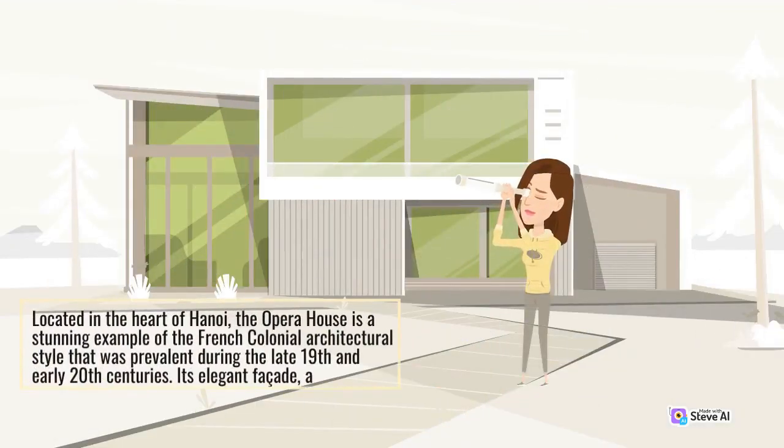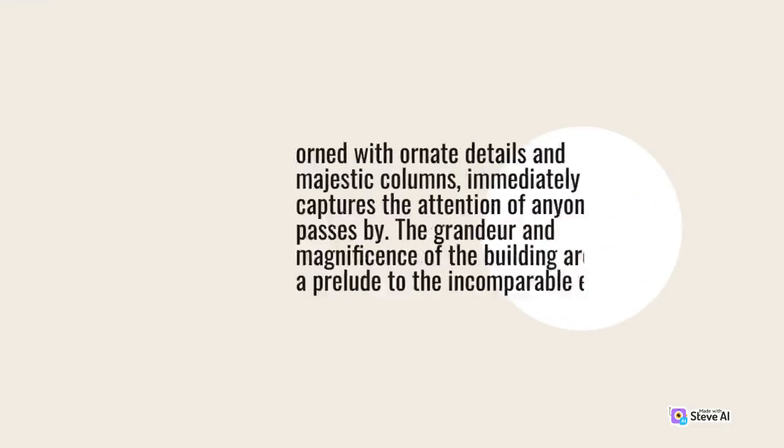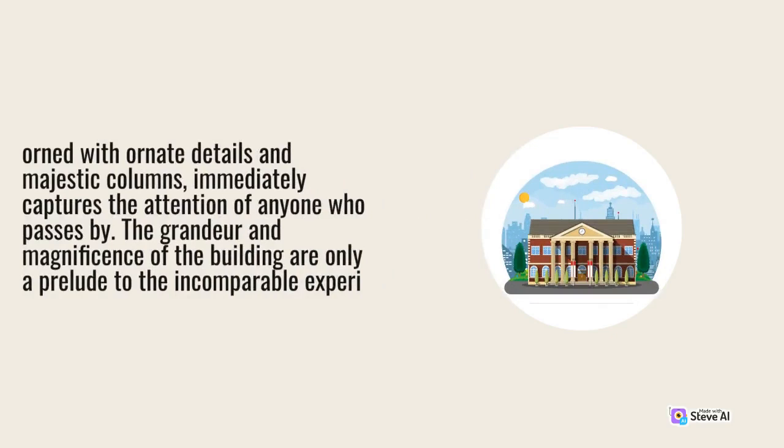Located in the heart of Hanoi, the Opera House is a stunning example of the French colonial architectural style that was prevalent during the late 19th and early 20th centuries. Its elegant facade, adorned with ornate details and majestic columns, immediately captures the attention of anyone who passes by. The grandeur and magnificence of the building are only a prelude to the incomparable experience.